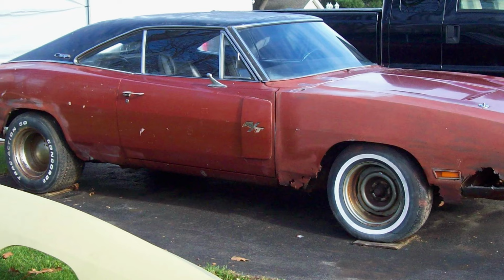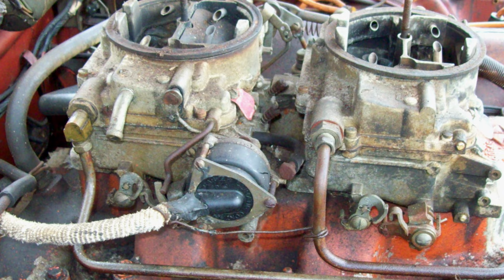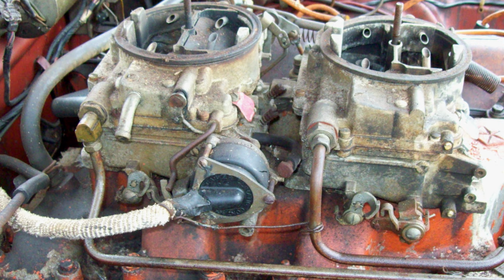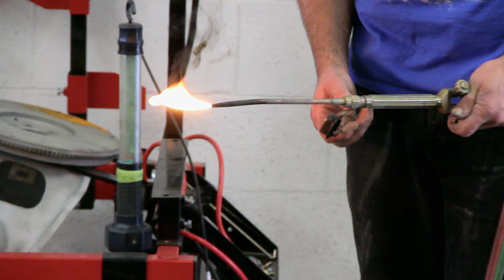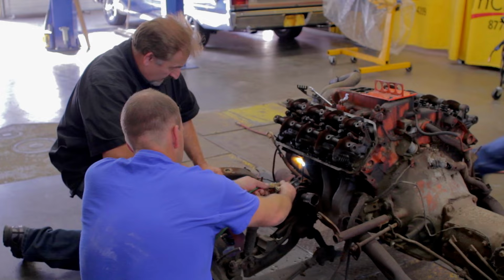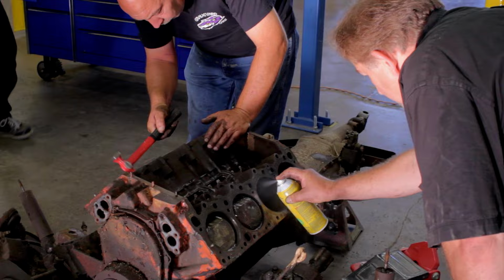So while its highly desirable Hemi engine was the original numbers-matching mill, it had sat for over three decades, and sadly, it had seized up. Once the intake manifold, distributor, exhaust manifolds, wiring, fuel lines, and cylinder heads were removed, the real challenge of rescuing this engine began. Resulting from the decades of decay and immobility, the number 2 piston was seized in the cylinder and had to be chiseled out. She's frozen solid.